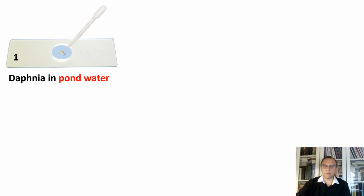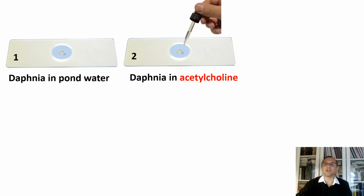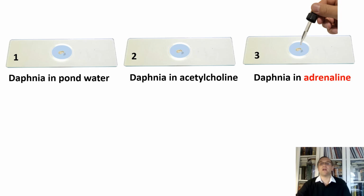In our experiment, first we will measure Daphnia's heart rate in its natural environment, which is pond water. Then we will measure Daphnia's heart rate in acetylcholine to see if the heart rate will slow down like it does in humans when exposed to that chemical. Then we will measure Daphnia's heart rate in adrenaline to see if the heart rate will speed up like it does in humans when exposed to adrenaline.